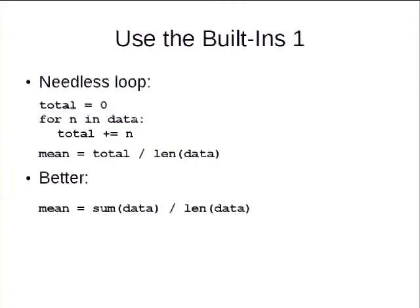So this is kind of a trivial example. I don't know how often it actually happens that somebody would go to the trouble to write a loop with total when they could just be using sum. But I think it's clear, one line replaces, we have four lines on the top, we have one line on the bottom, and I like the one line better.